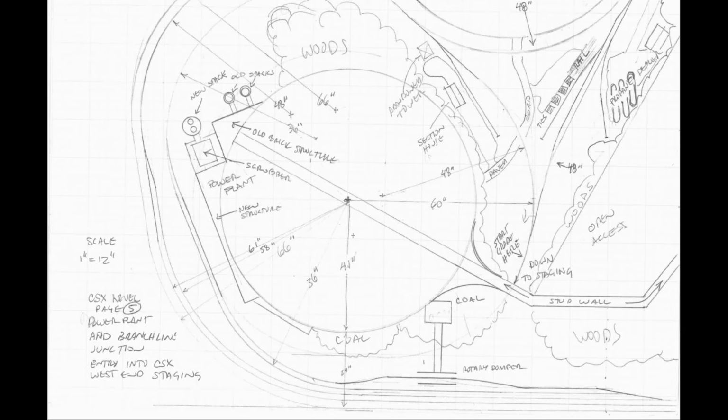Since this will be a modern layout with much larger engines and cars, having the size of the buildings being much larger will help the railroad look more to scale. The blob has a coal-fired power plant which has an older section, a modern section with its scrubbers for coal, and a rotary dumper.